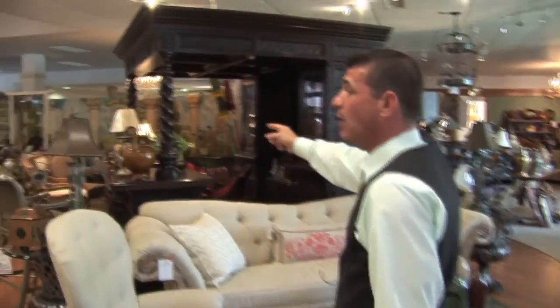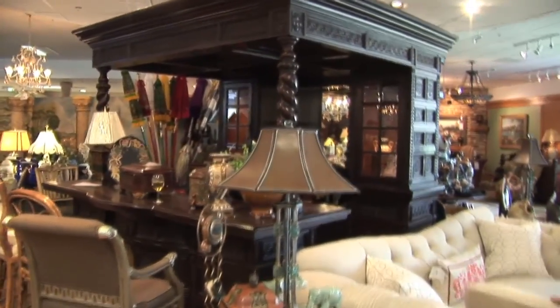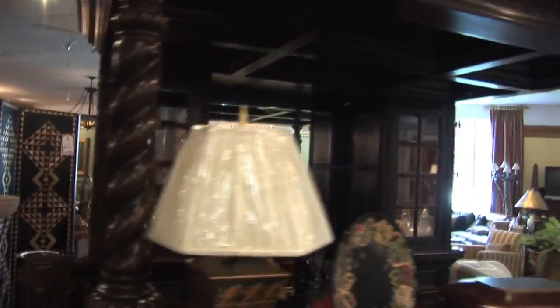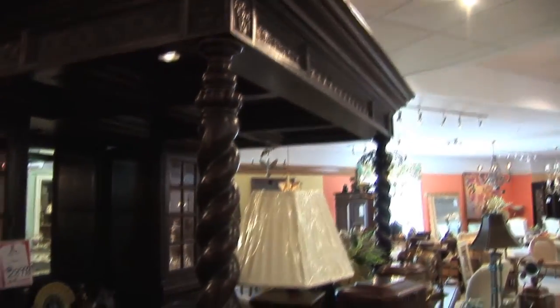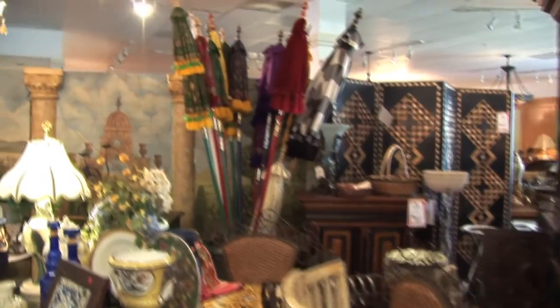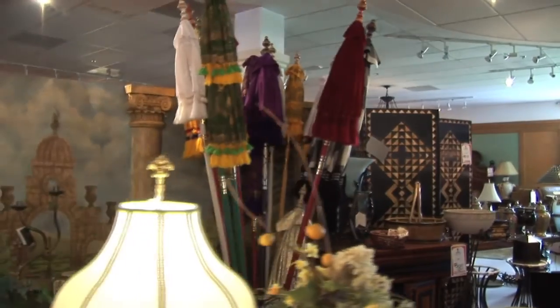Get a good look at this bar right here. This is an incredible hand-carved bar. Stunning. It comes apart in pieces, so it's not as difficult to move as one would think. It's a fantastic piece. You've got your beveled glass in the back, coffered roof in there. I mean, this is some very incredible stuff. If you could pan right into the back there, you'll see all those Oriental umbrellas. It's just awfully unique and a little accessory that would really bring the house together.